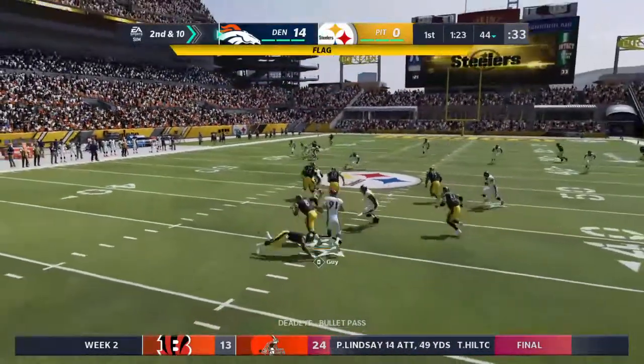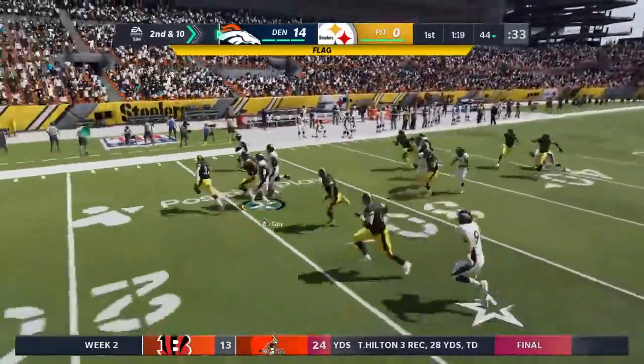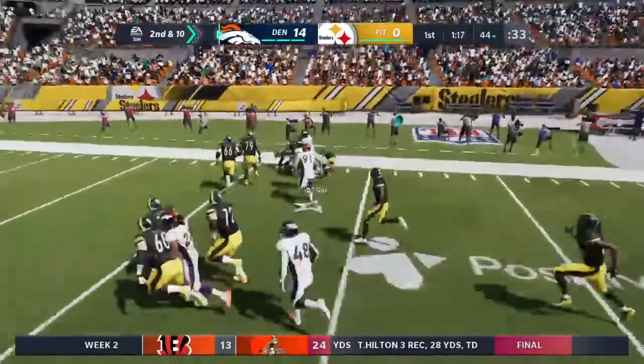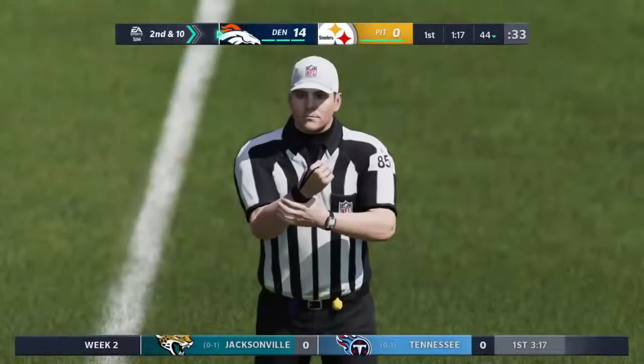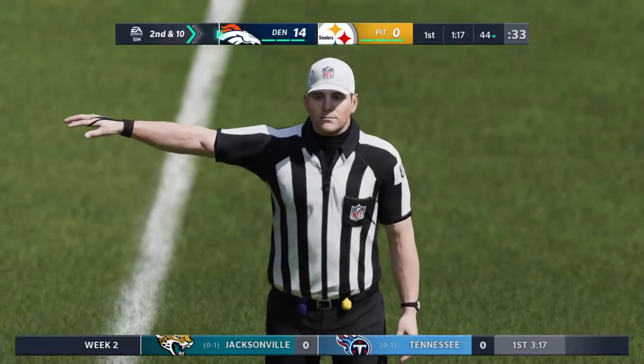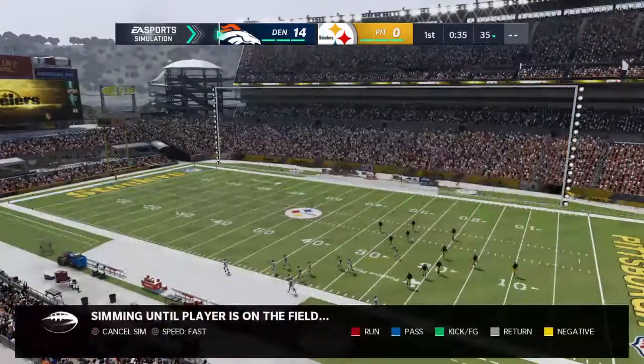Looking for Fitzgerald, and it's intercepted. Picked off by Justin Coleman. Escapes the defender. And they will finally stop him, but a great return. Gets that football all the way down to the 16-yard line. So they elect to declare. The play stands.